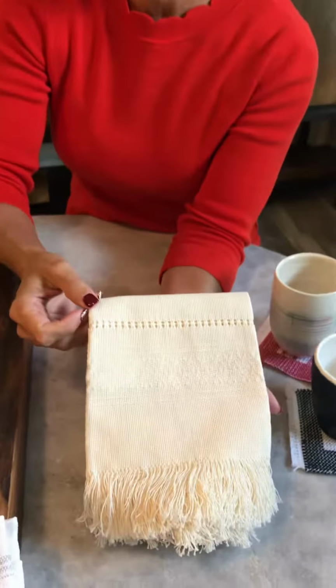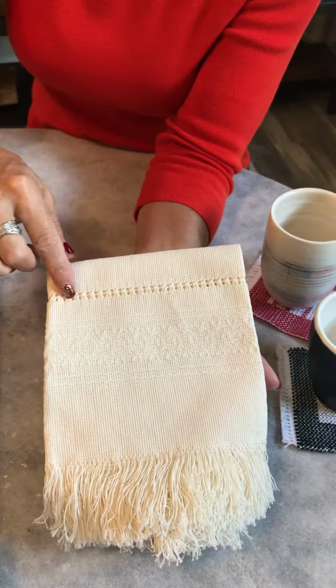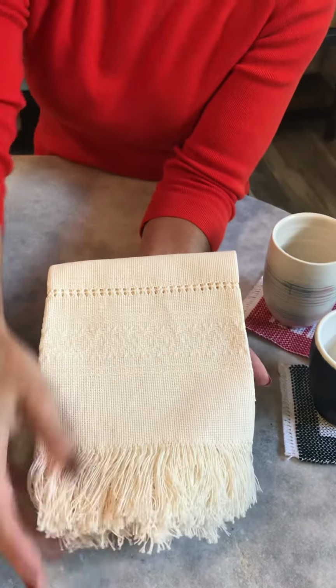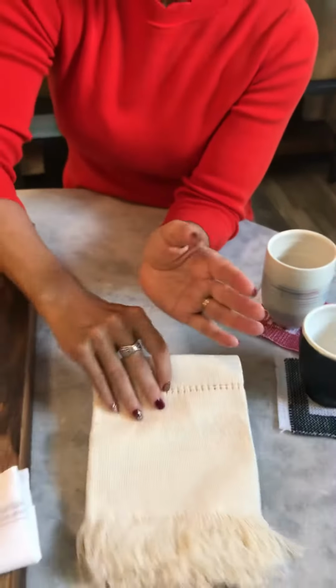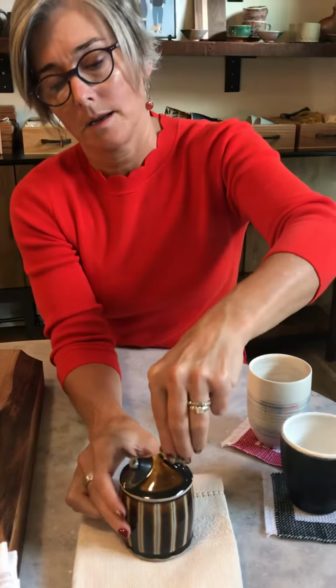Next up, we have the larger kitchen towel. This one is hand woven from Mexico. And you can see the beautiful cutouts here, the more detailed design, and then a little bit of the thicker and longer fringe here. And we pair this one up in the gift box with this olive oil bottle. It's a ceramic bottle made from an artist in Colorado. And if you're wondering how you refill this bottle, it's a cute little cork top that it has here.